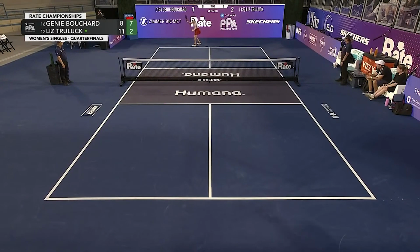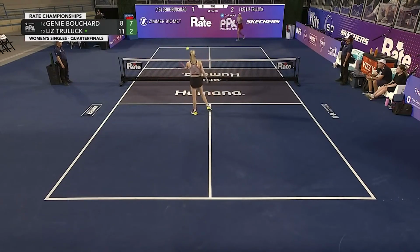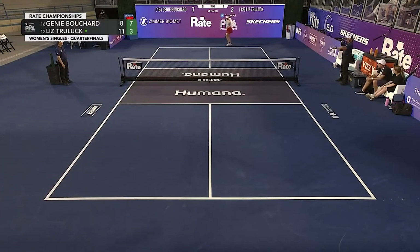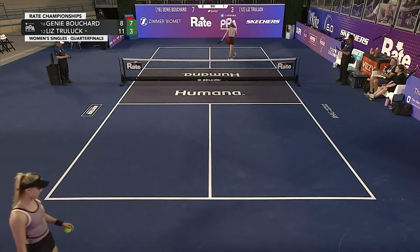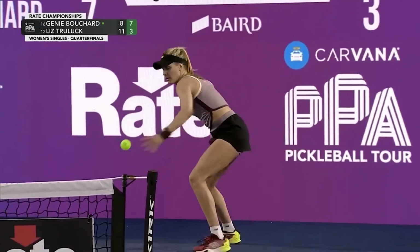2-7. Point. And this is where the errors were the problem for Genie in game number 1. So we'll see if that can get cleaned up quickly. 3-7. Wow, and a very safe return. She got away with it. 7-3.